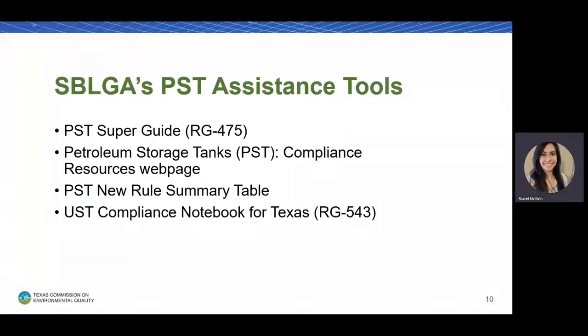As I mentioned, one of our resources that is specific to petroleum storage tanks is the PST Super Guide, or RG-475, which is available online. You can find a link to it and its web address on the instructions page of your notebook. When you go online, you can access a specific module of the Super Guide based on what information you need.